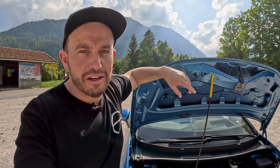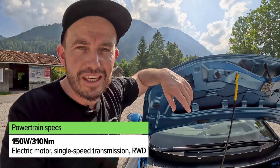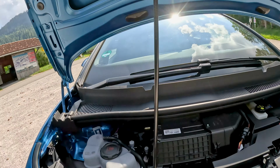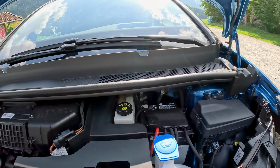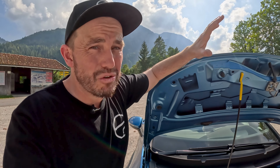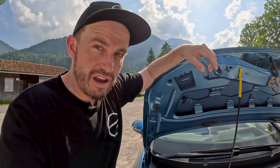There's not a whole lot to see under the bonnet of the ID3 because, well, it's got an electric motor at the back. It's a rear wheel drive. So it's 150 kilowatts, 310 Newton meters, rear wheel drive with a single speed transmission. And up front, just to show you, you've got some filters, some fluids, and a 12-volt battery. So yeah, there's also batteries underneath the car, obviously. Look, I think 150 and 310 is pretty good for what I expect this car will cost. And it also means that it's pretty perky. So shall we go for a drive?